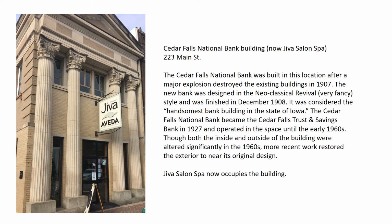The Cedar Falls National Bank became the Cedar Falls Trust and Savings Bank in 1927 and operated in the space until the early 1960s. Though both the inside and outside of the building were altered significantly in the 1960s, more recent work restored the exterior to its near original design. Jiva Salon Spa now occupies the building.